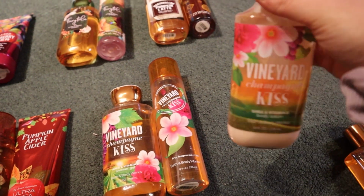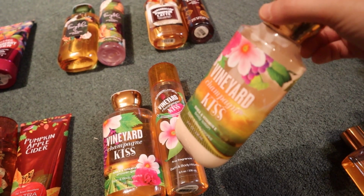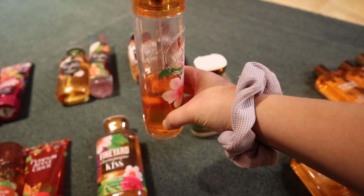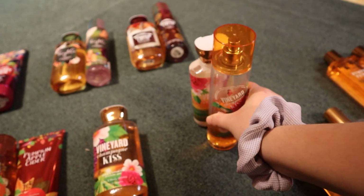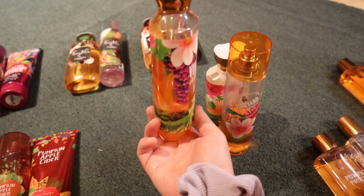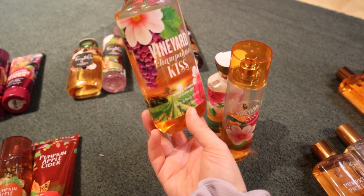Honestly, I could probably use this up in a few days, or maybe 2 weeks max. So I think I'm going to put this in the use it up bin. The spray is a little less than half. It can go with it. I don't know that I can use that up, but if I'm going to put the lotion in, I think I'll put this in with it.